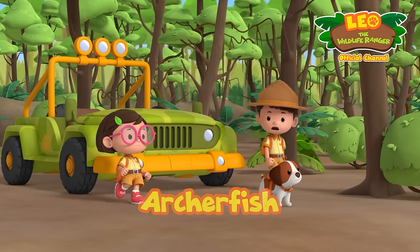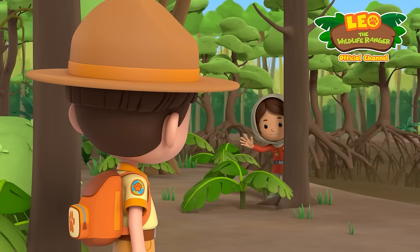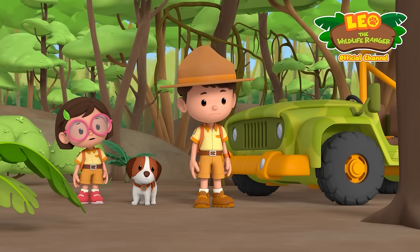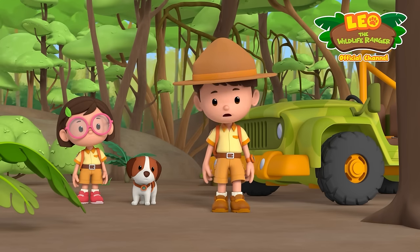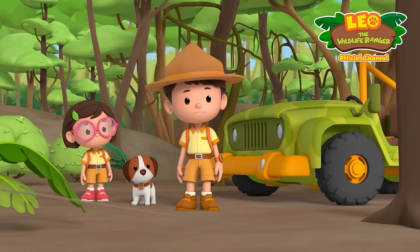Farah? Farah! Psst! Over here, guys! Why is Farah hiding behind that tree? Uh-oh. It's the invisible prankster! Take cover!